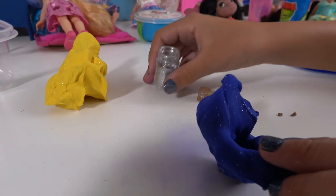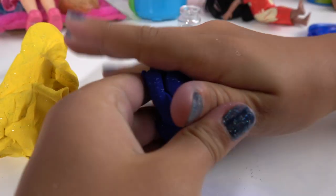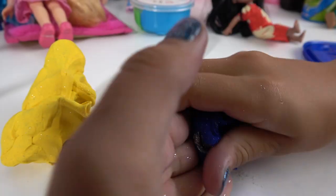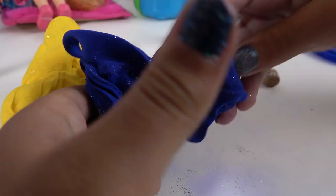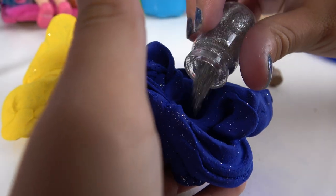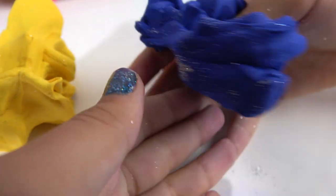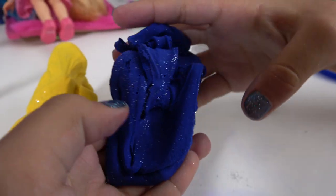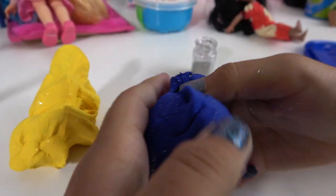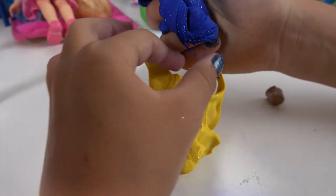I think I wanna put some more glitter. Let's see, ooh, yes, it's starting to get glitterified. Oh, this looks so beautiful. Why don't we make it a little bit more night themed and put one more little shove of glitter in, and close it, and glitter should be all around now. Wow, that is so beautiful. I love the slime. This is so awesome. It's so beautiful. Wow. Uh-oh.